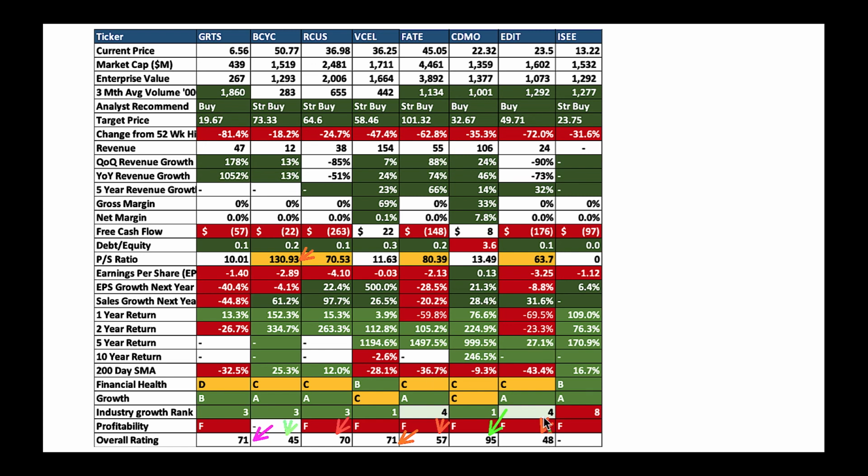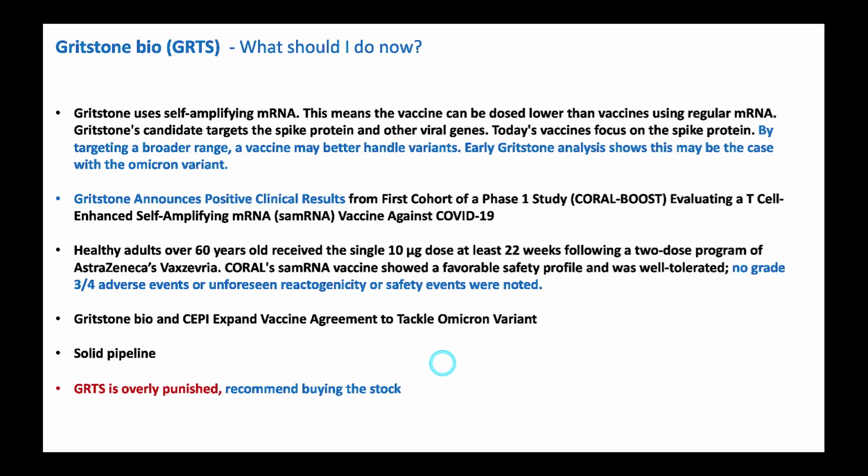So with that, you get the rating here. In a nutshell, I'd say GRTS is a good one. Even though it's 71, it's a very good grade, just below CDMO. So with that, let's jump in and look at a few more details. All right, so now we've looked at the technicals, fundamentals, and company details. What should we do now?